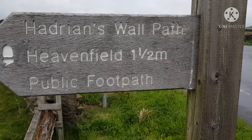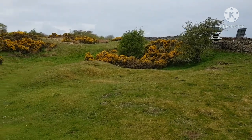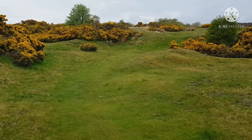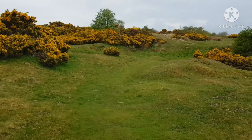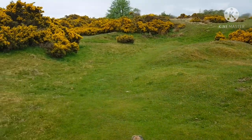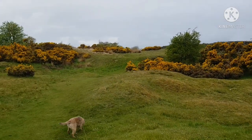There we go, just a mile and a half to Heavenfield. So we're just continuing on. As you can see, the path's well signposted, and to be honest you can sort of make out the path with the shorter grass, so very easy to follow, plus the fact you just stay right next to the road. No problems with getting lost.